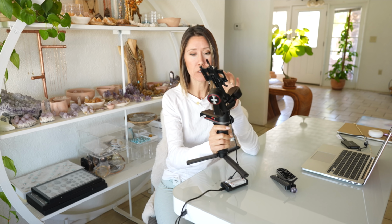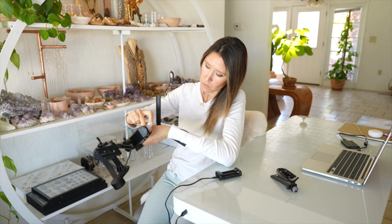And this thing is awesome. It's really fun to use. There's also an app that works with it. I have the Zhiyun Weebill S. There's all kinds of gimbals out there though. This is just one that I went with. So it does have batteries. I just charged those up, and I gotta pop those back in here.